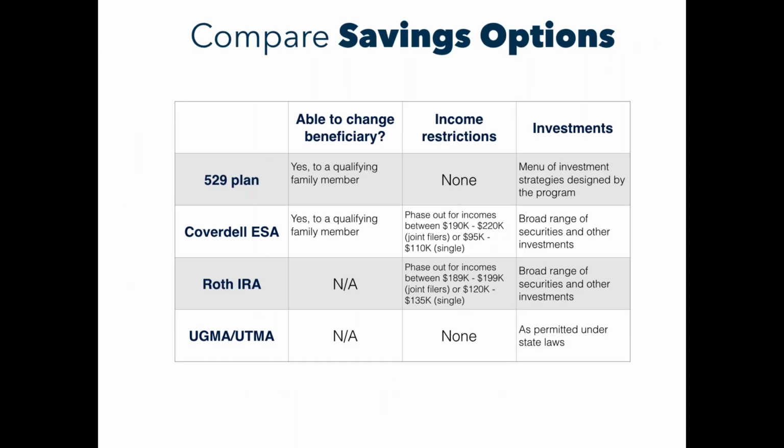There are many different ways to save for college. Looking at the table, we have the 529 plan, the Coverdell Education Savings Account, and the Roth IRA, which are all common ways families save for college because they all offer tax-free withdrawals when you use them to pay for college. But there are some important differences.